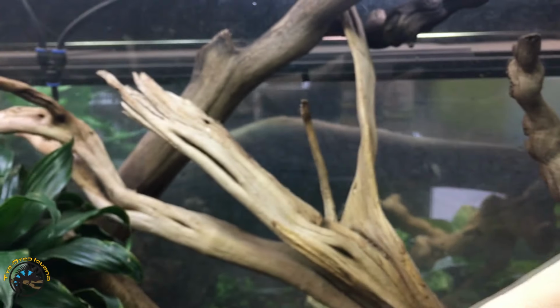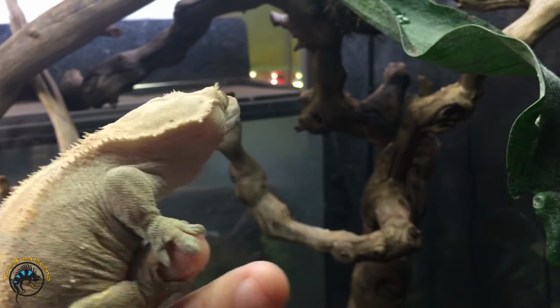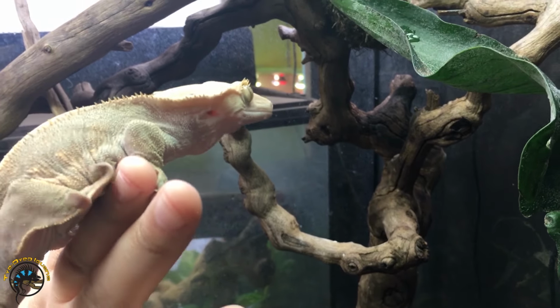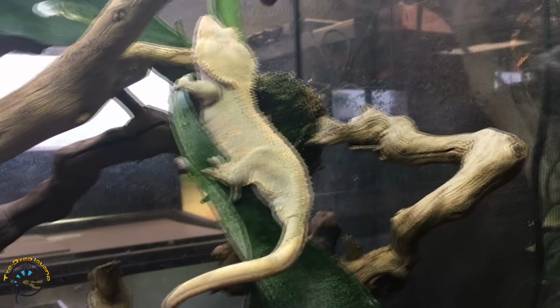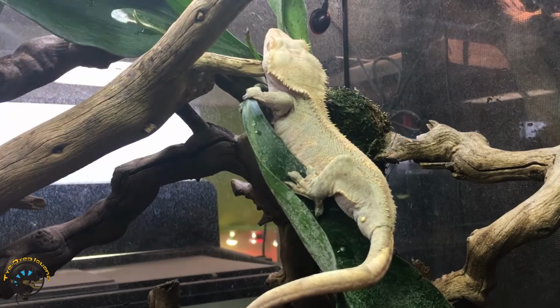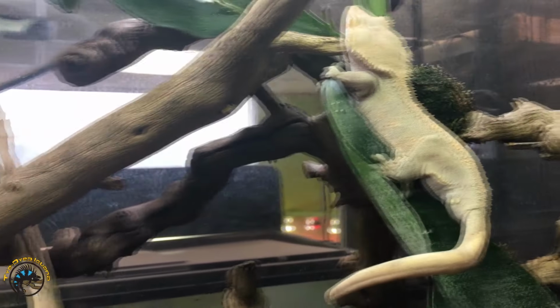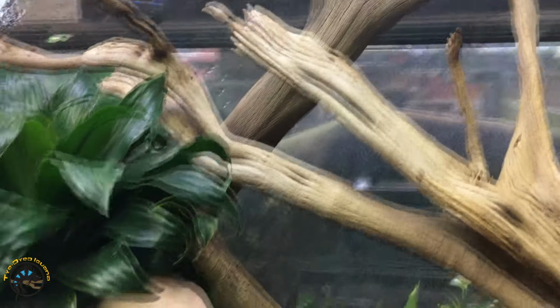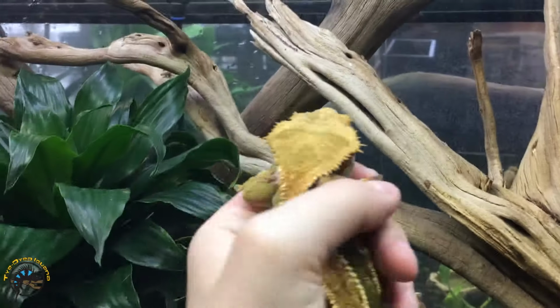I'll show you. Let's see if this guy will jump. See, he's going to line up to jump. But usually you can tell if they're going to. Whee! So yeah, these guys as adults, they're very handleable. As babies, they're pretty jumpy, so you got to be a little bit careful. But as they grow older, they mellow out, and they are perfectly fine with being picked up and pet.